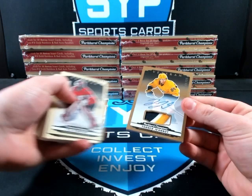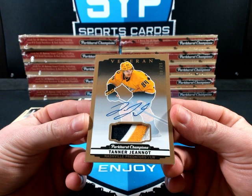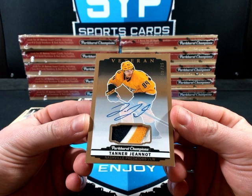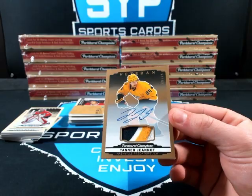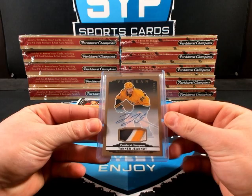For the Nashville Predators, 9 out of 25 veteran patch autograph, Tanner Jeannot. Is that a combo spot? Nope. Dirks. All you, my guy. Nice hit, buddy. Dirks has the Preds. Those look so clean. I know it's not the biggest player in the world, but it looks gorgeous. Nice hit, Dirks.